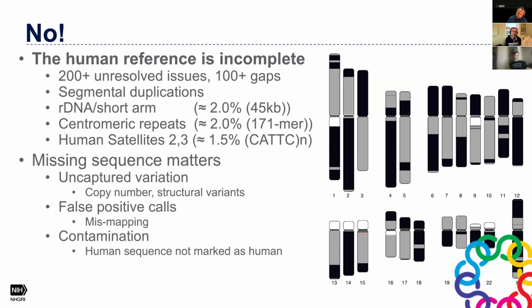There's a big issue with false positive calls when you're missing sequence. So if I have 10 paralogs of a gene, but I only have one of them in my assembly, then I'm just going to map every read from those 10 copies of another human to one copy. And then my variants are just going to be nonsensical. And I'm just going to have to filter them all out because they're going to have weird allele frequencies. They're going to make no sense, right? And so maybe I could have called variants had I just had the other alleles, but I can't know that until I properly reconstruct the missing genes or the missing paralogs.